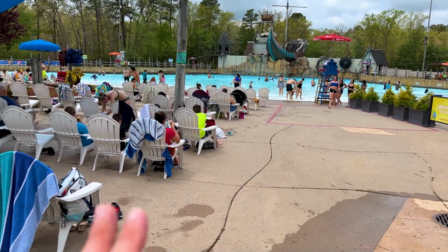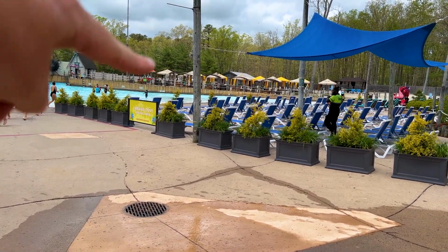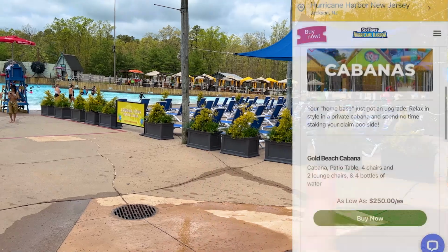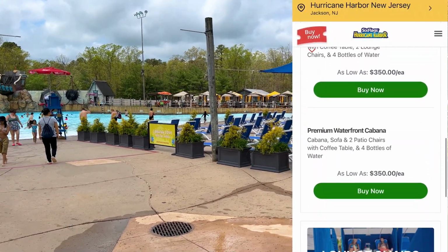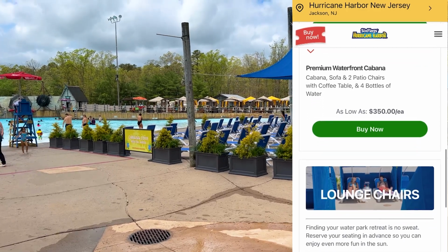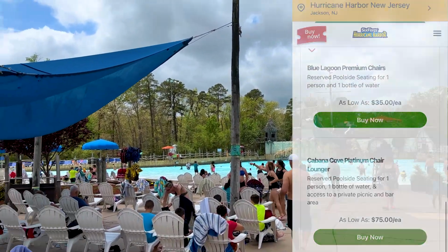There's free seating over here, and then if you want to reserve your seating, you have it over here with the cabana rentals. So you have the cabanas in the back, but you also then have some reserved seating. I'll show you some of the pricing. It may change, it may be different per day and all this stuff, but it's quite pricey, but if you're splitting up between a lot of people, it's affordable.